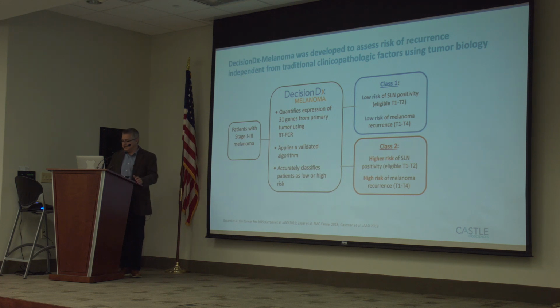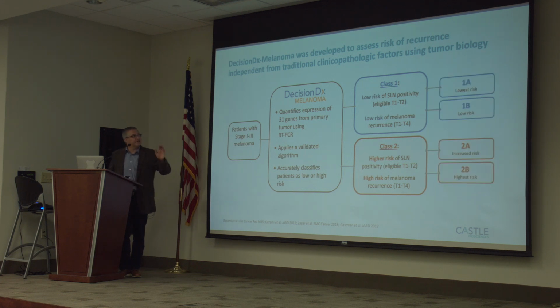The test is basically a gene expression profile based on 31 genes, and goes through a validated algorithm that classifies patients into class 1 and class 2. These two groups have different prognoses. Class 1 is low risk, class 2 is high risk, and then these are subdivided further into 1A, 1B, 2A, 2B, with 1A being the lowest risk and 2B being the highest risk category.